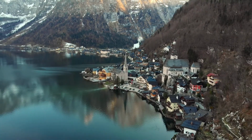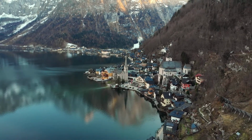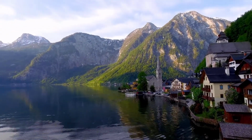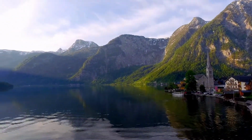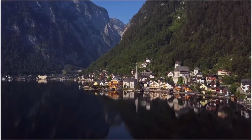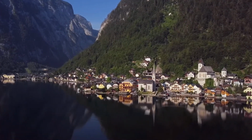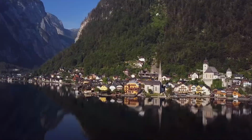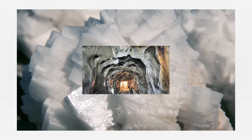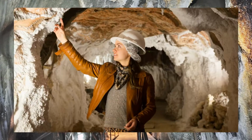Hallstatt is a town situated on a little lake with 16th century Alpine houses. And this part of Europe has been one of the oldest continuously inhabited areas of the world. And this is for many reasons. One, it was a lovely traffic route. And two, it had beautiful salts. And as you know, you need salt to live. And there are gorgeous subterranean salt mines and salt lakes.